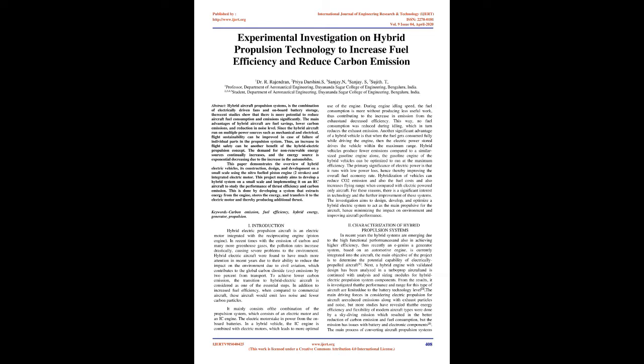The demand for non-renewable energy sources continually increases, and the energy source is exponentially decreasing due to the increase in automobiles. This paper presents an overview of hybrid electric vehicles, their construction, design, and development on a small scale using a nitro-fueled, 2-stroke piston engine and an integrated electric motor. This project mainly aims to develop a hybrid system on a small scale and implement it on an RC aircraft to study the performance of thrust efficiency and carbon emission.